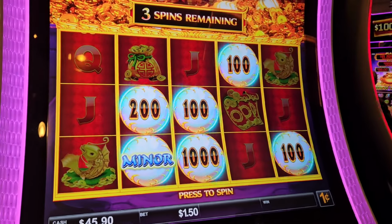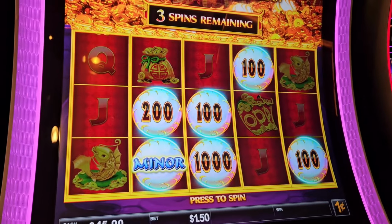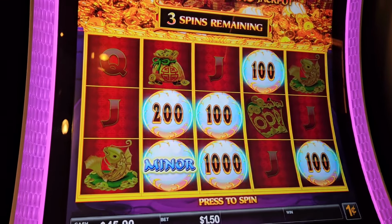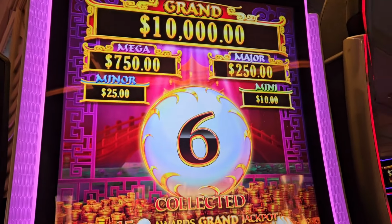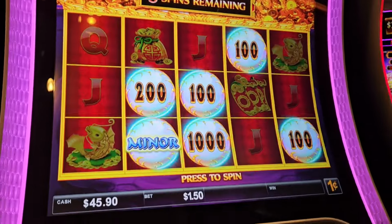Right, so we moved over to the rooster because of how generous he was last time. Anyway, we've only done like 3 spins in and we got it. He's given us a 25 minor already. So we've gone down to 1 cent denom.